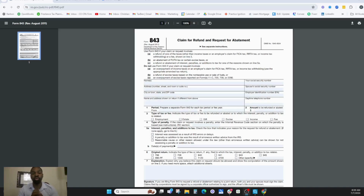We're basically going to have to type up the Form 843 and mail it to our local tax office, or if you've received a letter in the mail, you need to mail it to the address on that IRS notice of your penalties. What you're seeing here, the 843, is basically a way to mail the IRS to let them know, hey, I want to get this penalty removed, either by first-time penalty abatement or a reasonable cause for your penalties, right?